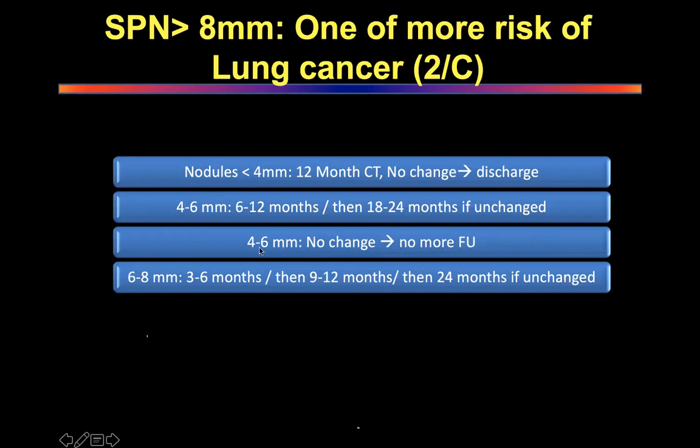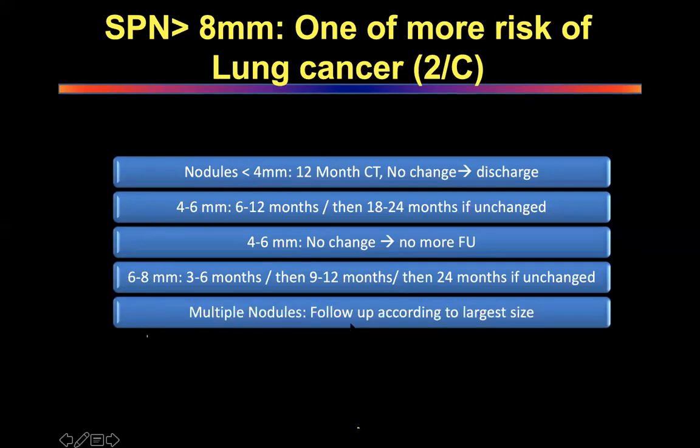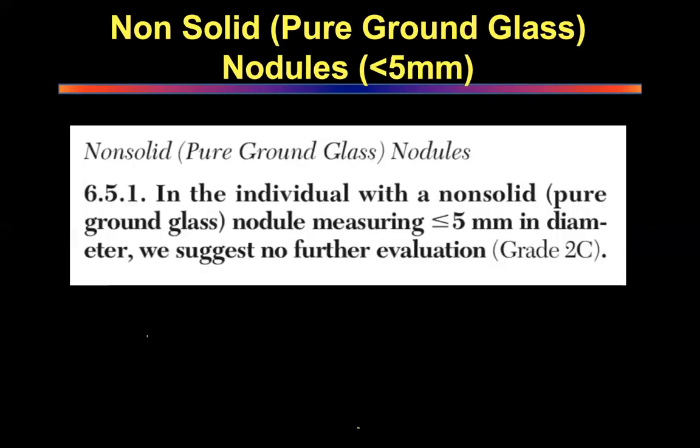I'm sorry, this line is actually from the previous guideline. This line, please ignore this one. This 4 to 6 millimeters, ignore that, okay? That's my mistake. So it is 4 to 6 millimeters, 6 to 8 millimeters, and multiple nodules follow up according to the largest size, okay? Is it clear? All right.